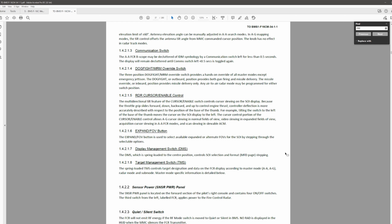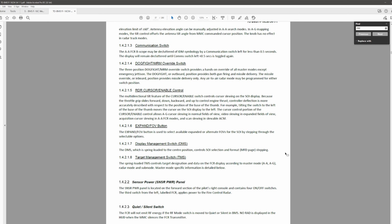Got a quick question here. Yep. I never understood what the cursor enable button does. So it can be used for air to ground, because if you're air to ground and you have a dumb bomb, you could cycle between CCIP, CCRP and DTOS. That's how you cycle between the three modes quickly. You can obviously go to the MFD and click three buttons, but it's easier to just use the cursor enable.